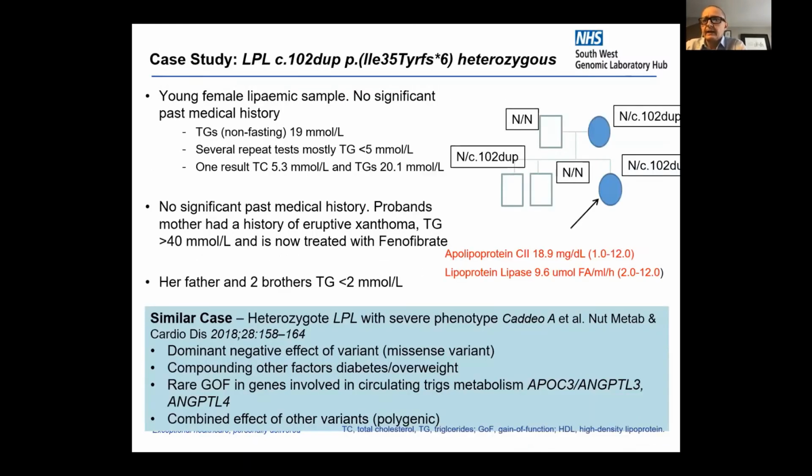Again, I think this is a potentially relevant and interesting case study. This was a patient from the Bristol clinic who was actually included in the initial validation study. It was a young female patient who'd had bloods taken for another reason. The sample was found to be lipemic and revealed triglycerides of 19. She had subsequent repeat testing. The majority of the triglycerides were less than 5, but on one occasion triglycerides had been as high as 20.